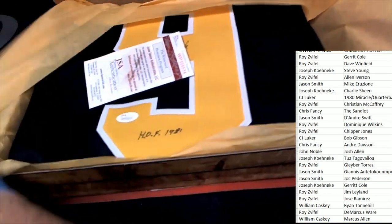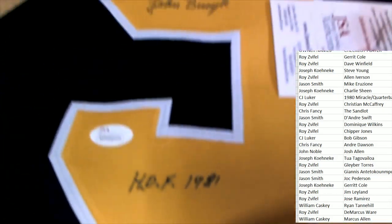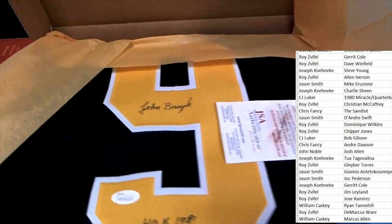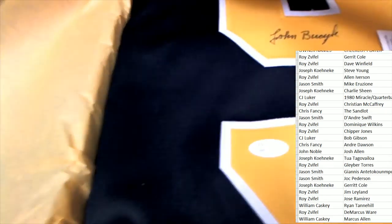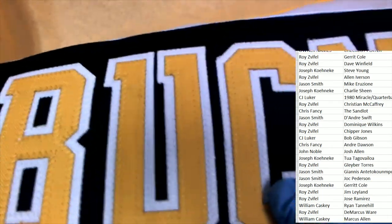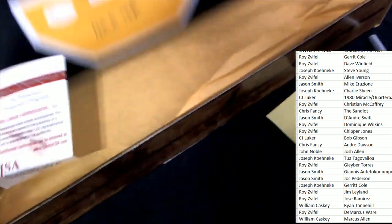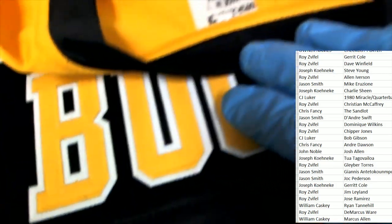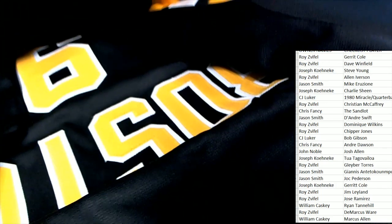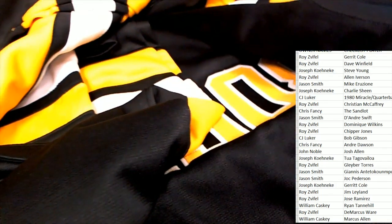Black and yellow. Hall of Famer, 1981. Looks like the hockey legend. Oh, JSA certified. It is a legend of hockey. It is a very nice one. Wow. Really cool. Nice Boston Bruins. Number 9 on the front there.